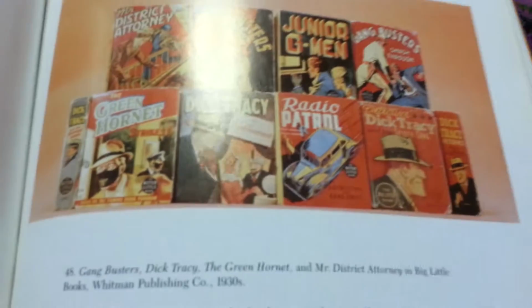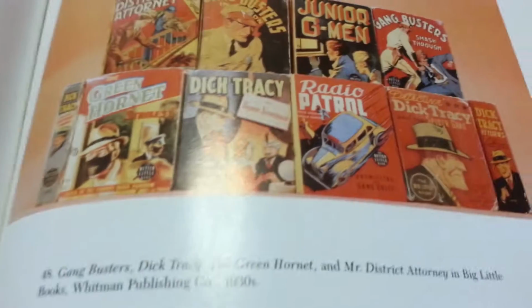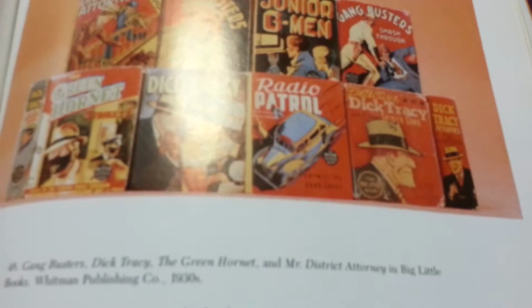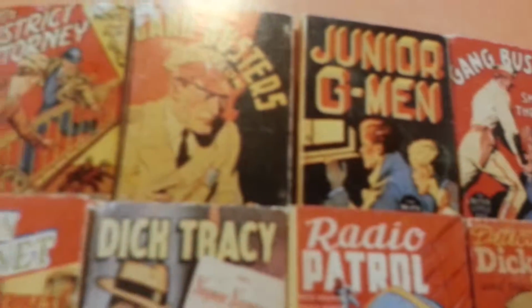Here's Dick Tracy. Gangbusters. Dick Tracy, the Green Hornet, Mr. District Attorney in Big Little Books, Whitman. Here they are, District Attorney, Gangbusters, Junior G-Men.